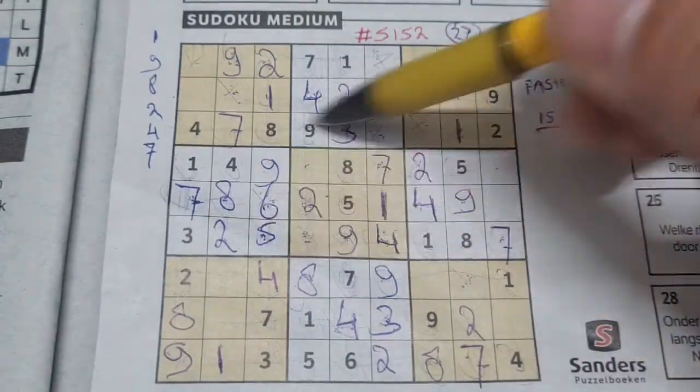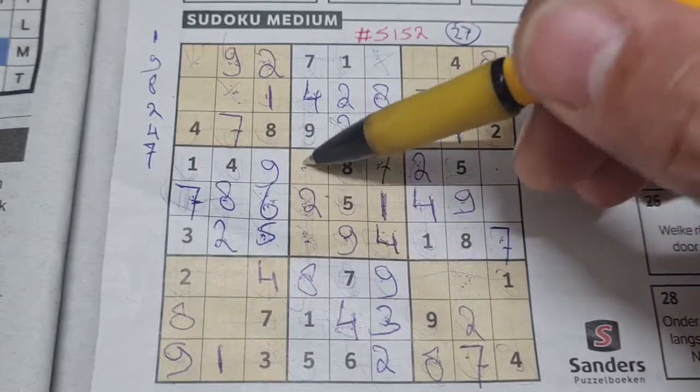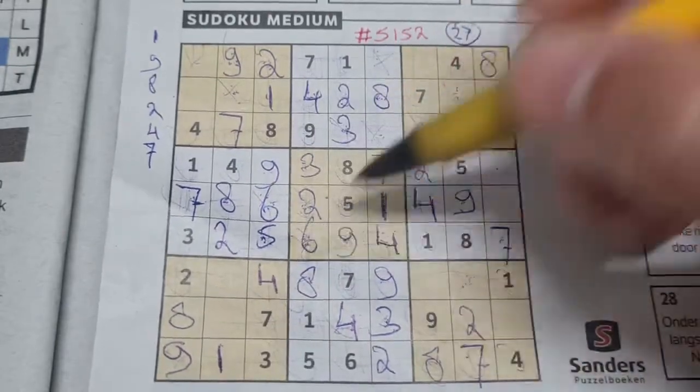2 missing numbers in this big square for numbers. The 1, the 2, 3 is missing. The 4, the 5, and the 6 is missing. 3 and a 6. We have a 3 in this row. No 3 there. 3 should be here, and the 6 goes there.